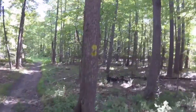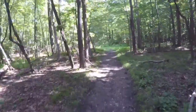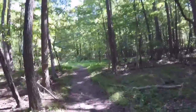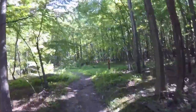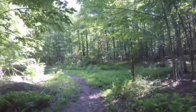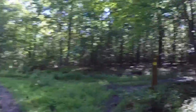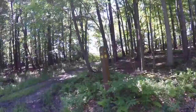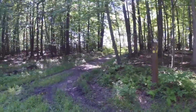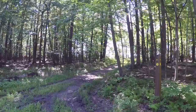Okay, so another double blaze, which means we're at an intersection. When I was out here, let's see, today is Thursday, so Monday was Memorial Day. Thursday, I came to this intersection and people were lost. They asked which way to the mountain. They had come down that road right there, beyond the gate at the end of the road, the end of the trail is the Sugarloaf Mountain Road. And they didn't have a map.